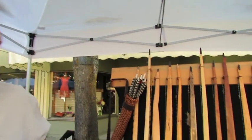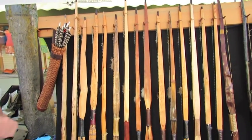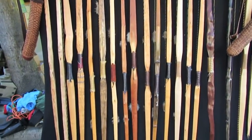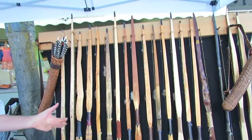Beautiful. So how much do you charge for these bows? Well, they vary depending on the piece of wood that I start with and depending on the demands from the customer. I see. But they range anywhere from a quick bow for a couple hundred dollars up to $2,000. So people will actually approach you and ask you to build them a custom bow, will they? Actually, I have bows all over the world. Oh, do you? Yeah.